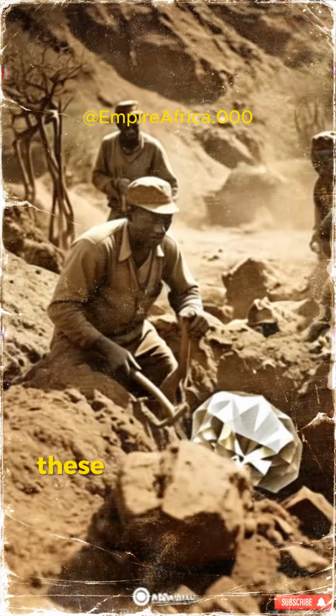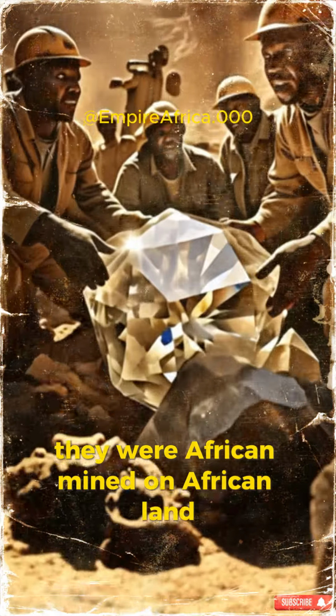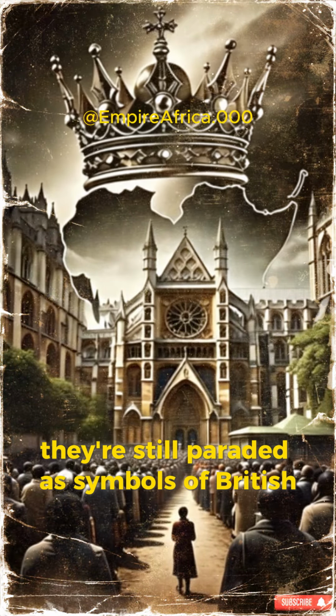But here's the truth: these jewels weren't Britain's to keep. They were African. Mined on African land. By African labor. Under colonial exploitation. Yet today, they're still paraded as symbols of British greatness.